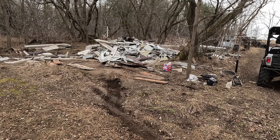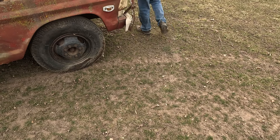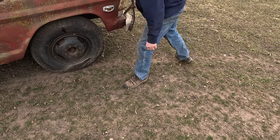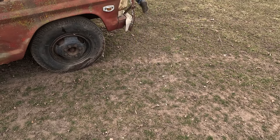No way that baby was turning. Trial run to see if that wheel is moving. That's the top. Very scientific.